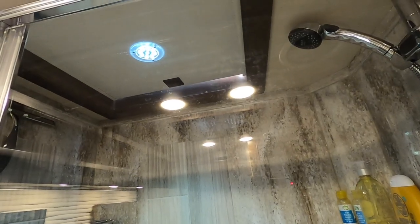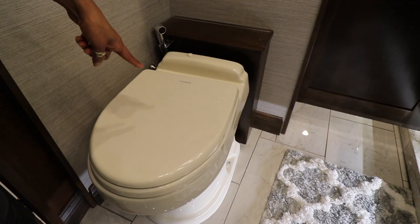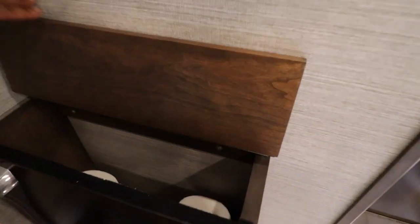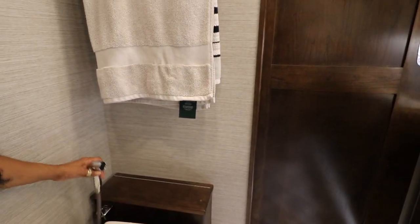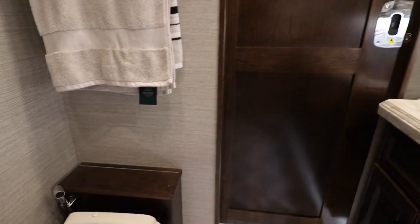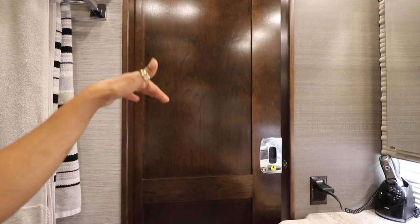And that is our skylight. And here is our roof fan, an electric flush toilet, a storage area, and a water sprayer to keep the area clean. Above that, we have a small cabinet. And to conclude the tour, let me show you our bedroom.